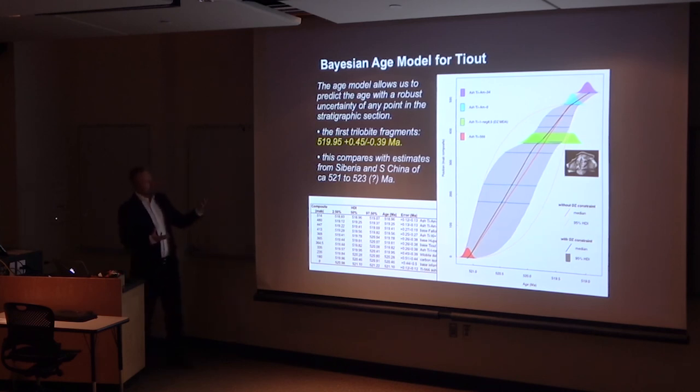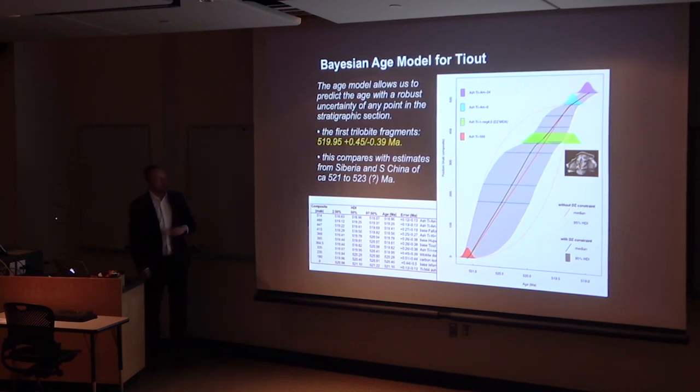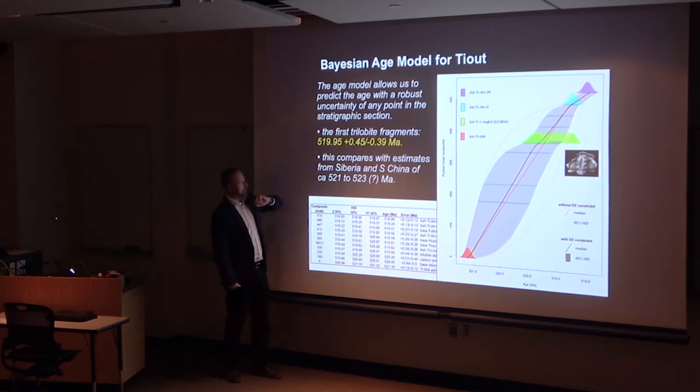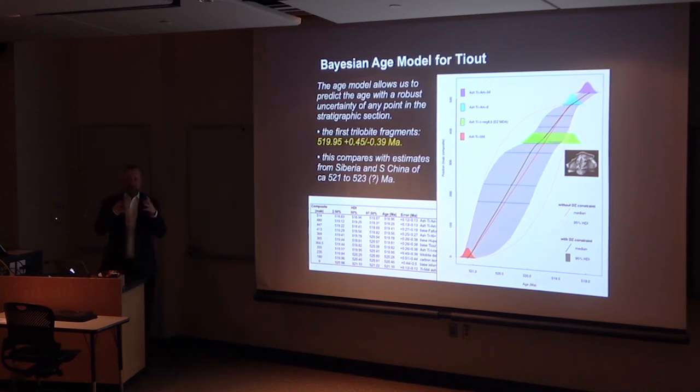All right, well, my original question of when did trilobites first appear in the sequence, I have an answer to that now. It's 519.95 with an uncertainty that incorporates both stratigraphic uncertainty as well as the radioisotopic uncertainty. How does this compare with our other cratons or other continents? We've got some constraints, mostly from carbon isotope stratigraphy of 521 to 523 MA. So we're starting to, I think, finally build an edifice of constraints now on when biomineralization and trilobites rapidly evolve and appear across the Earth system.